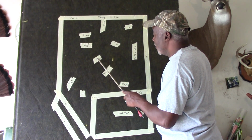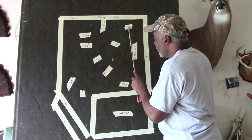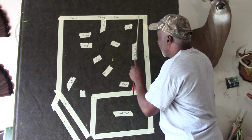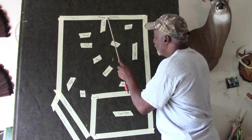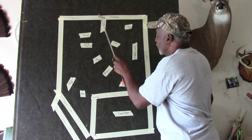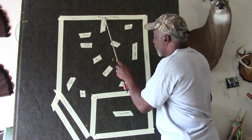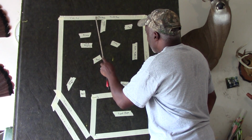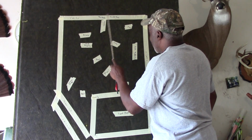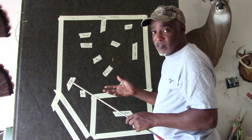I'll put my stand here, or sometimes I'll put my stand over here for that, because they can come down through this way to go to the acorns. They're not going to walk in that real thick stuff. They're going to walk just on their buck trail, just on the outside of that thicket. And if they come in this direction here, I might not get a shot. But if they come in this direction, I can get a shot. I mean, it's like playing chess with deer.